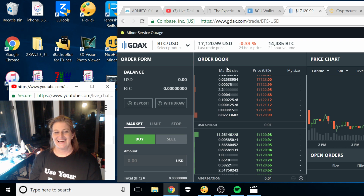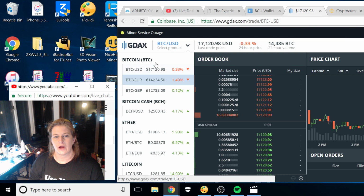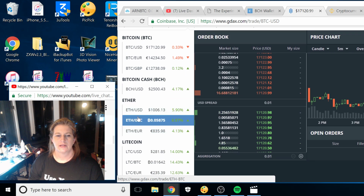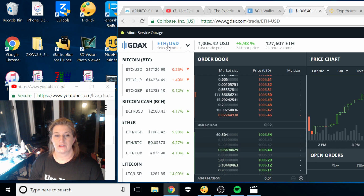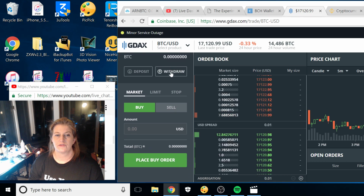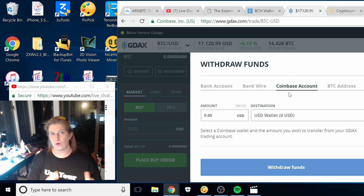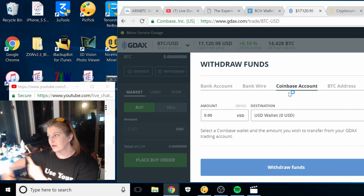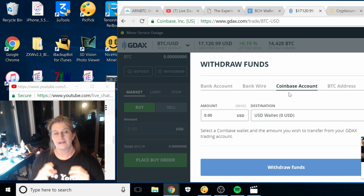All right, so over here at GDAX, I can click on Bitcoin, or I could switch to, for example, Ethereum. So now I'm looking at Ethereum to US dollars. Let's go back to Bitcoin, and then I could hit withdraw, and I could withdraw from my Coinbase account. GDAX and Coinbase are a front and back of the house. GDAX is the warehouse where all of the exchanges actually happen, and Coinbase is the retail front.